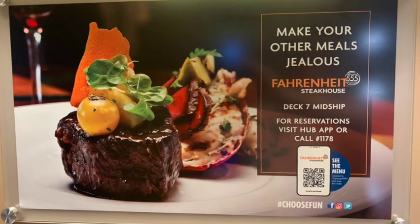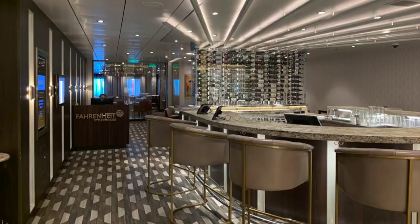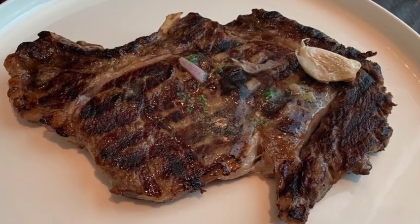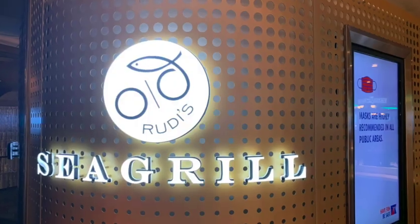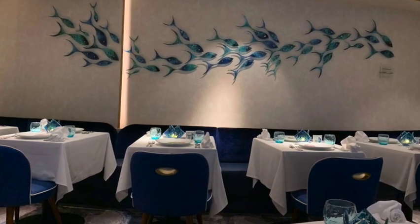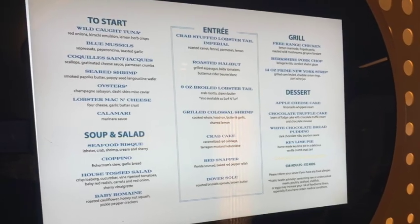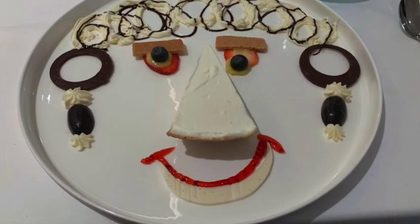Fahrenheit 555 will cost you a little extra, but when it comes to steak, you won't go wrong with a fine dining steakhouse. Fahrenheit 555, delicious steaks and seafood. I recommend the ribeye. There's also Rudy's Sea Grill, another specialty dining option. It'll cost you a little extra, but they've got lobster and fish, a lot of great options. A brand new option on the Mardi Gras with delicious seafood.